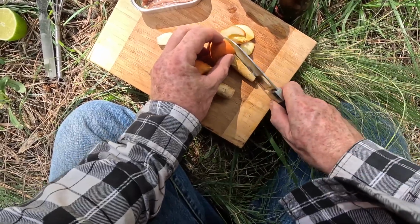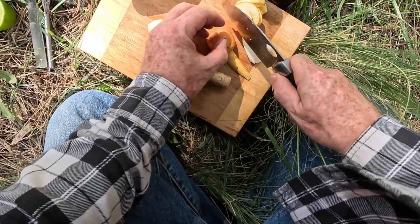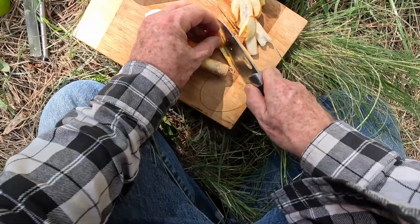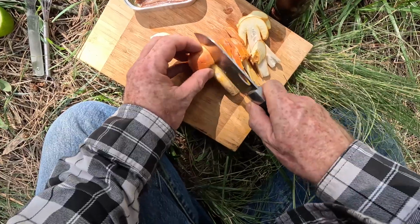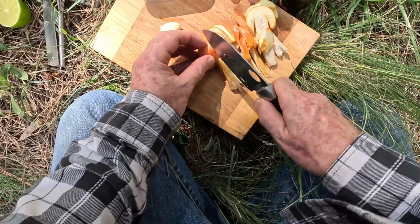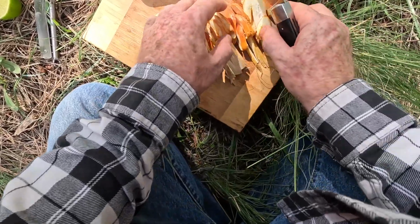I'm going to slice these up nice and thin. Oh, this way. Still a little dirt on there, but hey, that's all part of it. I did rinse them off, and a little bit of the forest floor is just a little bit of the flavor, a little of the terroir.